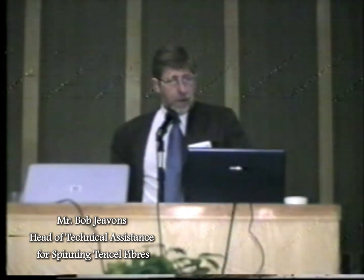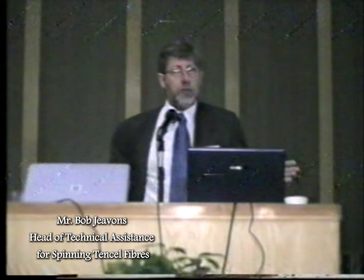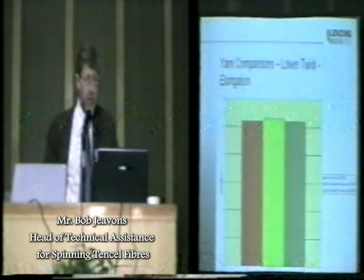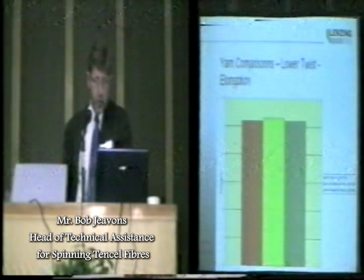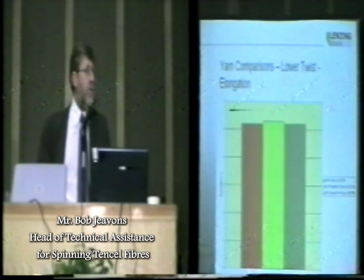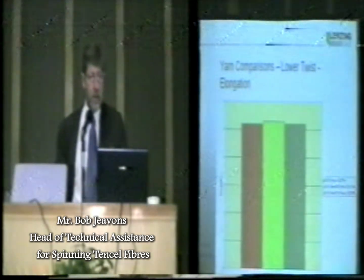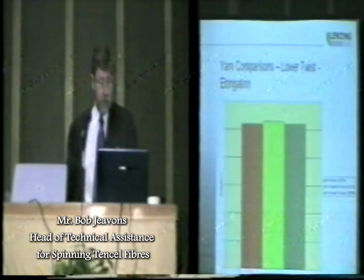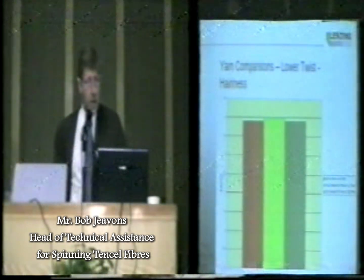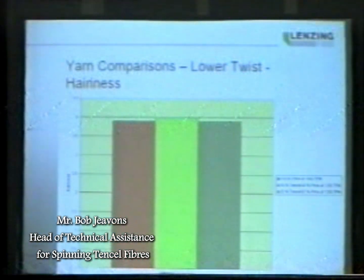Looking here, the Pima in orange is at 1,450 turns per metre. The green, which is the 16% blend, and the other slight blue-green shade, the 33% blend, are both at 1,250 turns per metre. So there is a 15% reduction in the twist, and we're seeing a very, very similar elongation. Again, we're also seeing a very similar hairiness at the lower twist for the Tencel cotton blends.